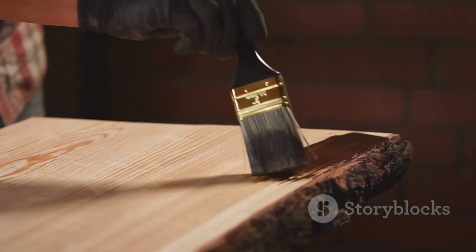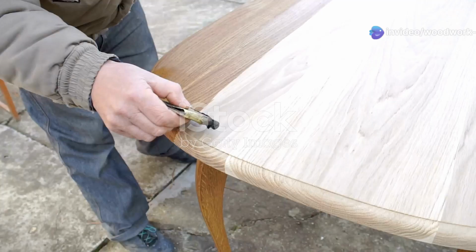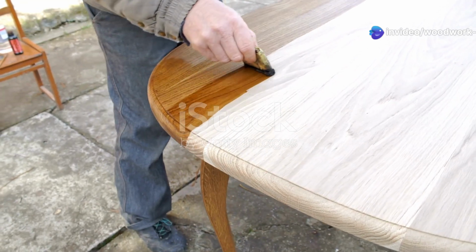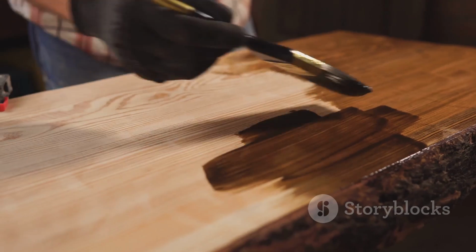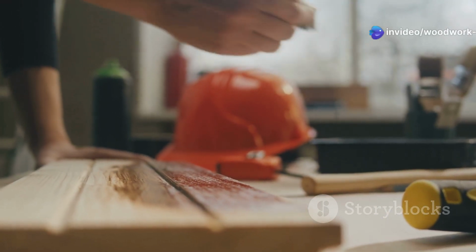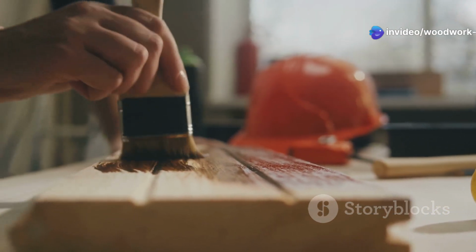Section 8. Finishing touches. Protecting and enhancing your wood projects. Finishing is the final step in woodworking, protecting your creations from the elements and enhancing their natural beauty. There are numerous finishes to choose from, each offering a different look and level of protection. Varnish provides a durable, moisture-resistant coating that's available in gloss, semi-gloss, and satin sheens.